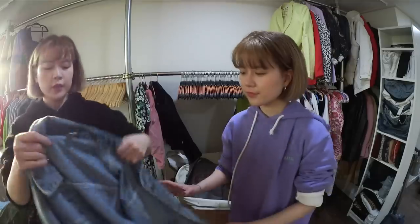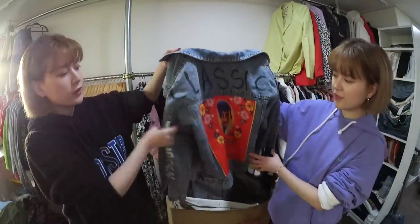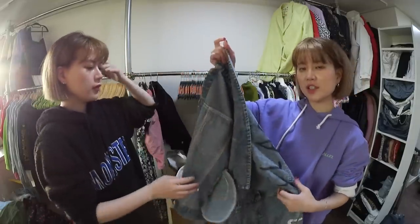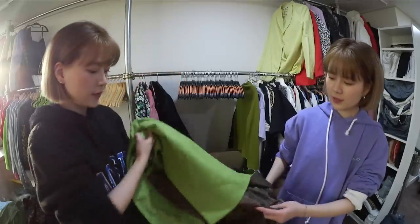I have one more. We're gonna give this a cutie. Yeah. This is a really sick denim jacket. Definitely good for spring. We get so many compliments when we wear this outside. Remember the pink one we're giving out? It's the same one, but it's in green.